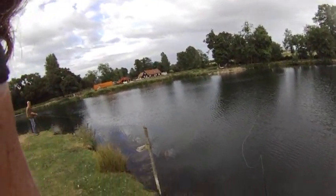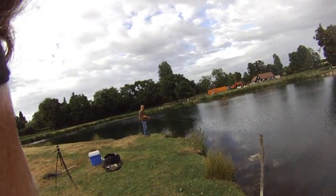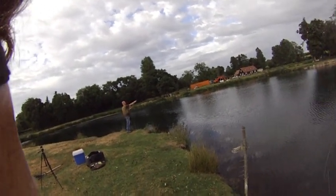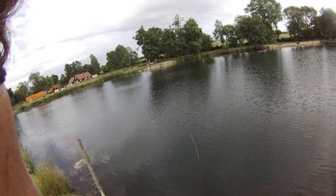So that was a lovely fish of about 13 and a half. Ian's had a 14. Was it 14 or 14 and a half? 14 and a half. So we're looking for that 20 or that big brownie. That's what we're looking for.